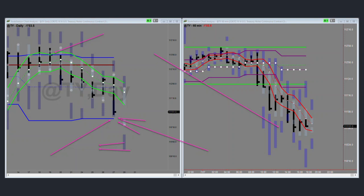I don't know. There's ways to measure that, and if it gets through this area decisively, we'll start using the other tools, Drummond lines on the higher time periods, to see if there might be some support out there that's not visible yet, but we can anticipate it coming into play.